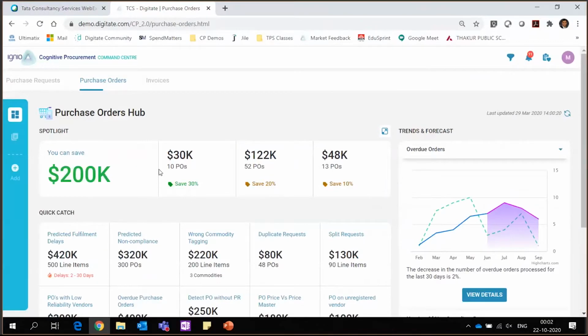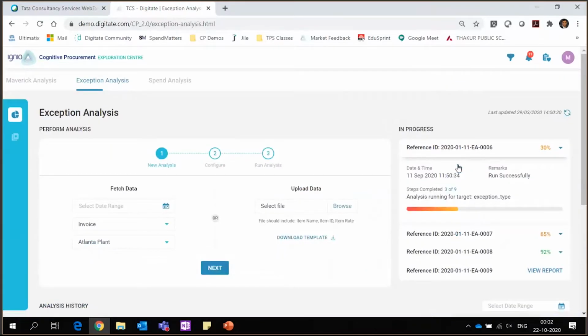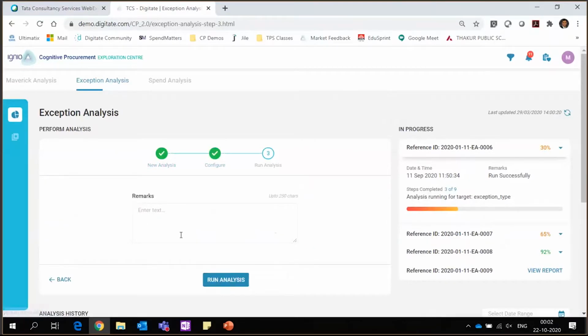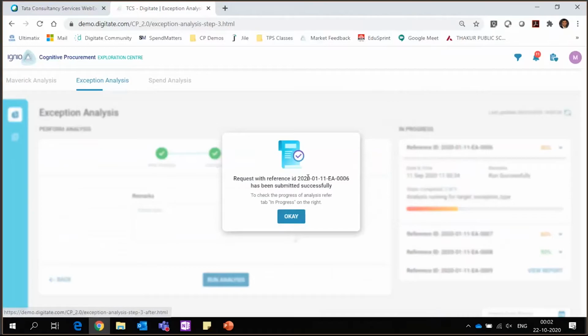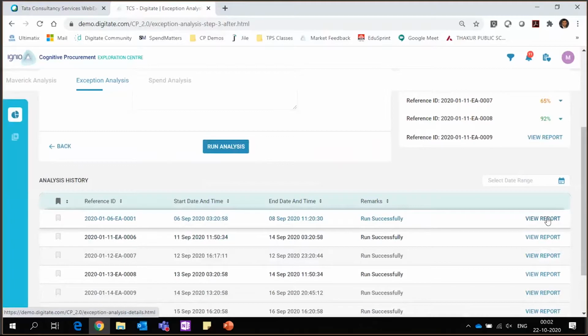For example, we've done an exception analysis module here, which mines the patterns that explain different kinds of exceptions. For example, we are looking at delivery delays, right? Again, the same style as you can see: take data either from the database or through a CSV file as per a template that we've prescribed, go to the next step, enter some remarks, run some analysis, it creates an ID, you submit the job, it gets completed, you open the report, and it shows you that it has found some 50 patterns which explain specific kinds of exceptions, right?